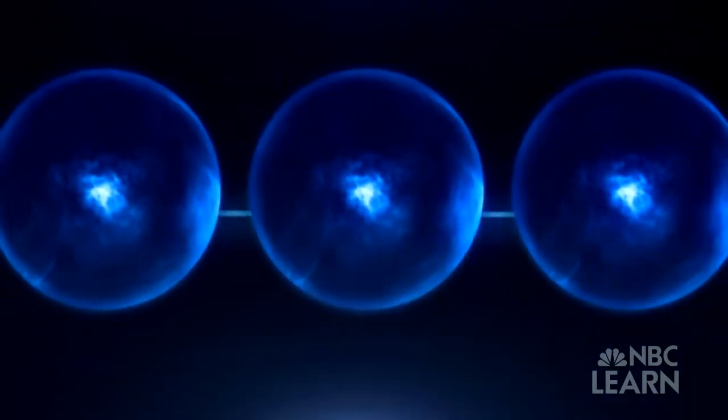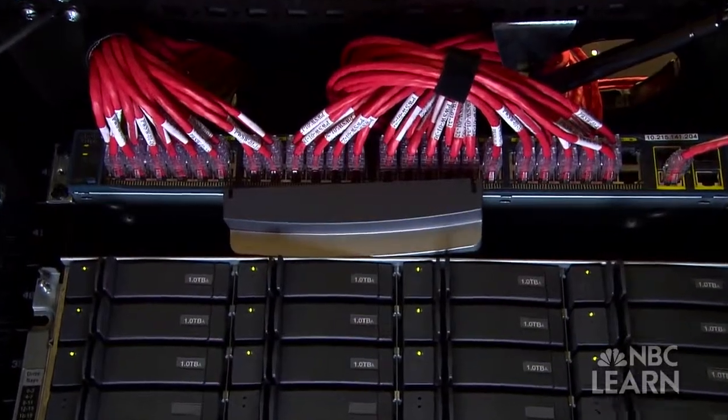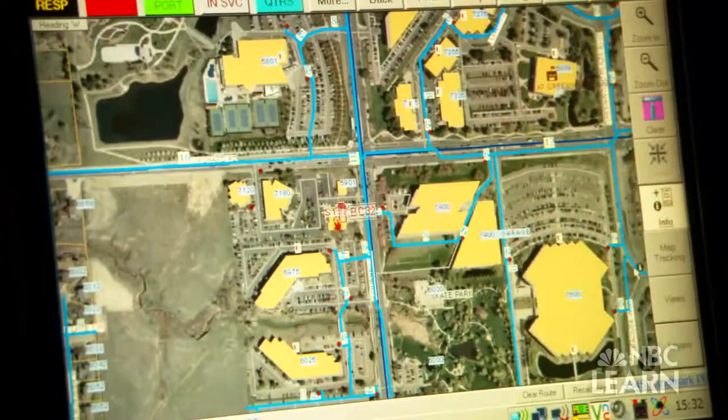Though today's quantum computers are only a few qubits long, scientists hope they will reach the scale of thousands or even millions of qubits and be able to perform calculations too large and complex for today's traditional computers. Such breakthroughs could spark incredible advances in cybersecurity, medicine, science, and countless other fields.